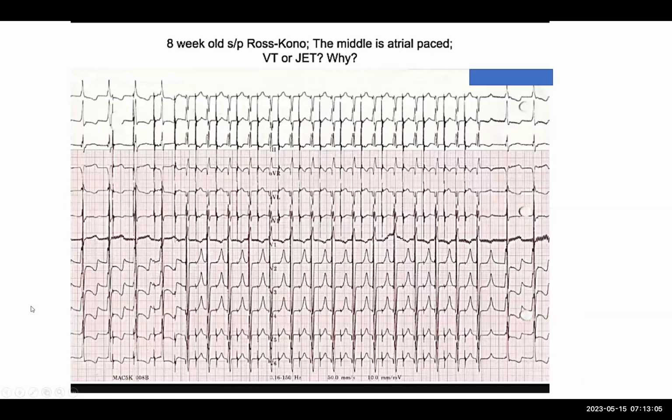All righty, this is a tracing I show about 3 times a year. So some of you have seen it 6 or 8 times already. This is a tracing from an 8-week-old who had a Ross-Konno operation. And in the middle part of the tracing, we are looking at atrial pacing. And the question is, is this an example of a person who is in VT or junctional ectopic tachycardia? And I will ask this question of Dr. Abdul Karim.